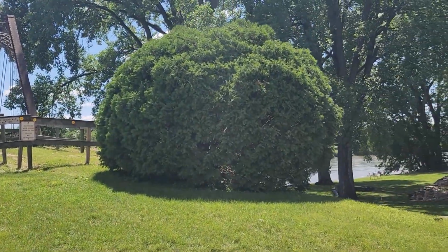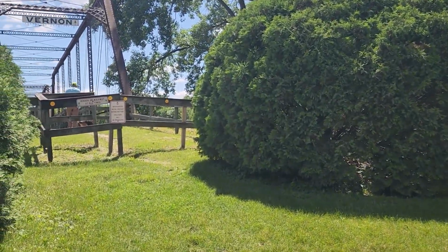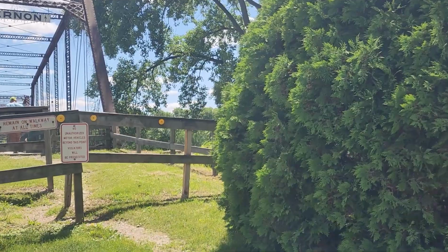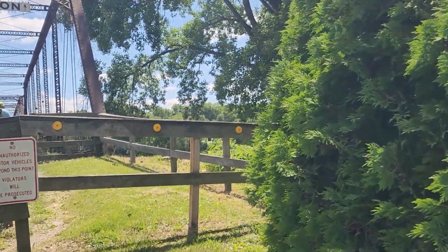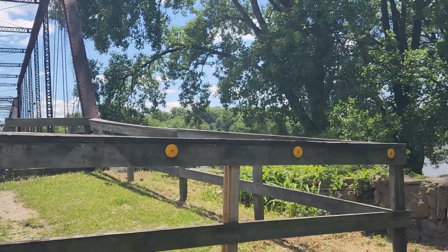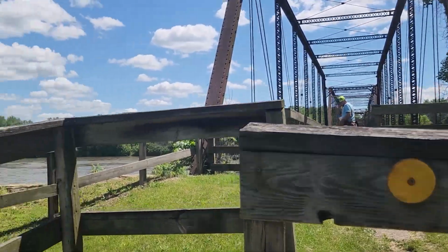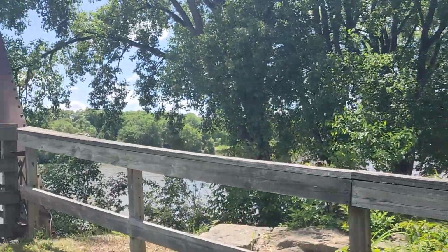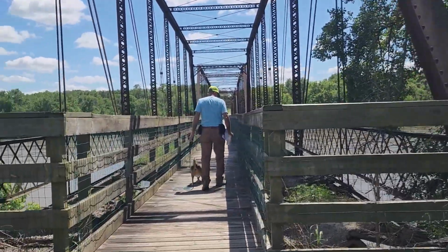Bentonsport, Bonaparte, Keosauqua, Van Buren County in general, they have some sort of a festival or celebration going on once a month throughout the whole area. So all these cute, quaint little river towns are usually hustling with activity once a month.